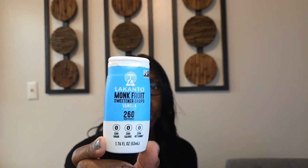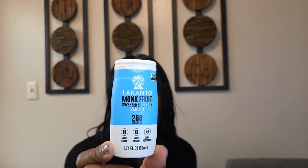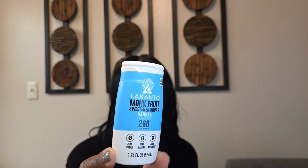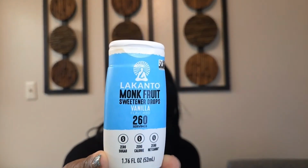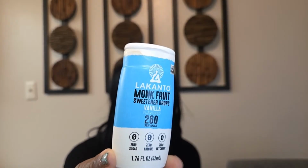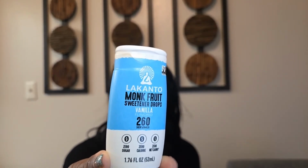So that's what I put in my coffee. To sweeten my coffee, I use the vanilla monk fruit drops. These are my favorite. You'll have to see what's the perfect amount for you to use, between 4 to 8 drops, whatever works for you. That's the vanilla monk fruit drops. So that's kind of what I put in my coffee.